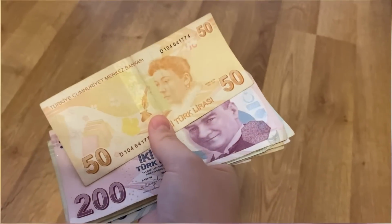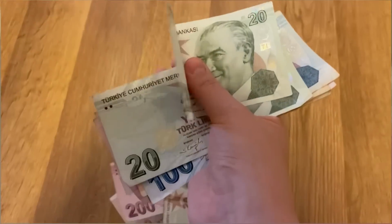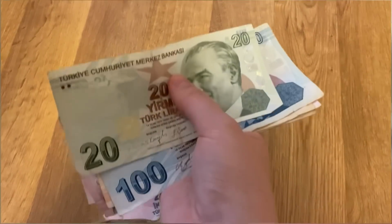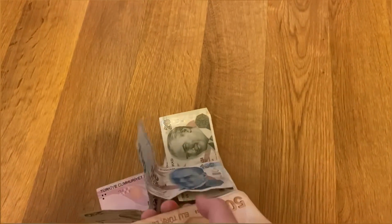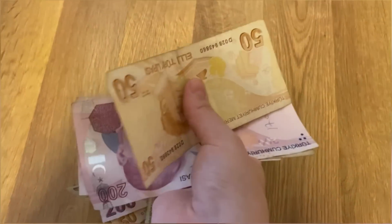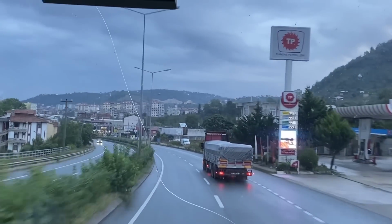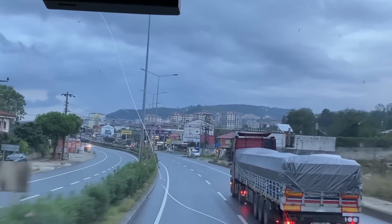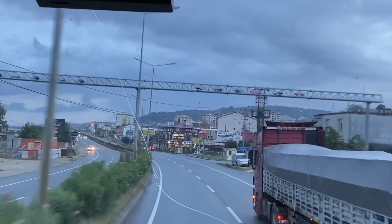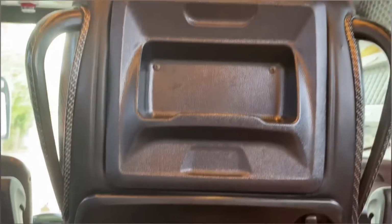So those are Turkish lira. Let's see if I have any luck exchanging those in Georgia, because I brought them all the way back. Here's like 20, like 100 liras. All of this amount is less than $100. And we are finally going home back to Tbilisi by the same bus company. We do have a crack in the glass and Turkish music for at least 6 hours, but that's part of a trip.